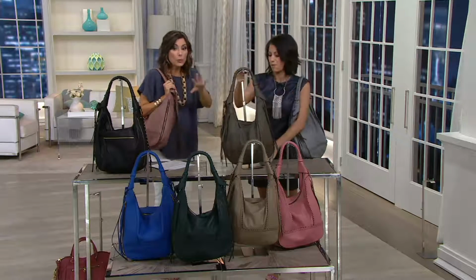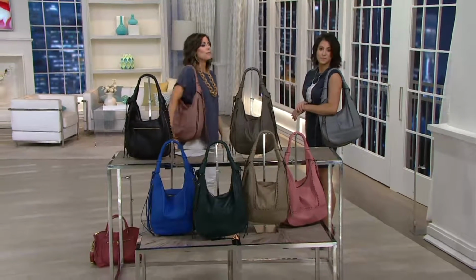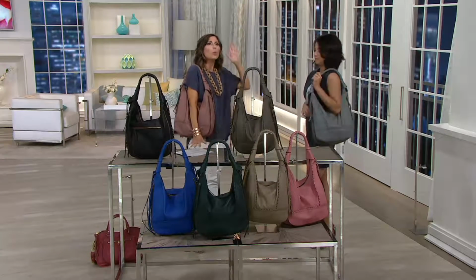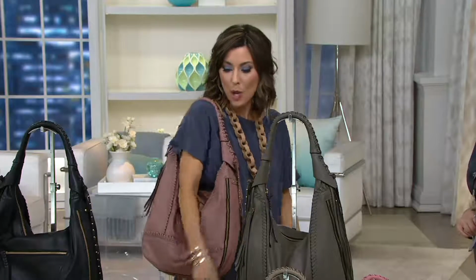But you know what, can I go through colors again? Yes. Because I want you to see it on the ladies. It truly just feels like you can just mold it right into your body. It's the most comfortable, bigger bag that I've had on in quite some time. It fits perfectly.